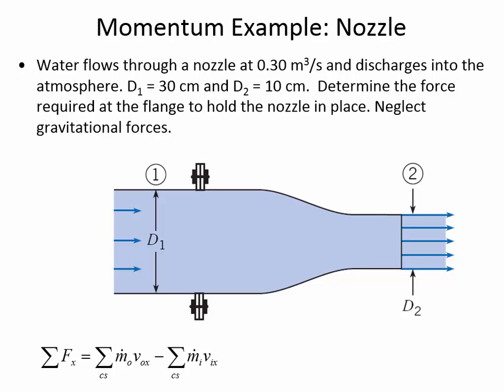So that's easy enough. But what will be different is on the left side of the equation, we're going to have P1 A1 plus F sub x. And F sub x is how much we have to push on this connection point, either to the left or to the right, we don't know yet, to hold the system steady because of the change in momentum. So here we have the same mass flow going in and out. M dot in equals M dot out, but the velocities are going to be different because of the way the nozzle is shaped.